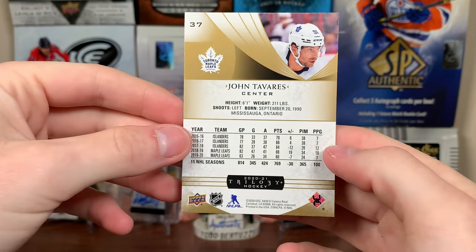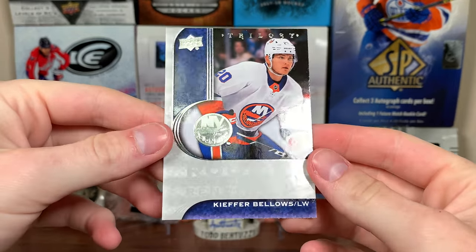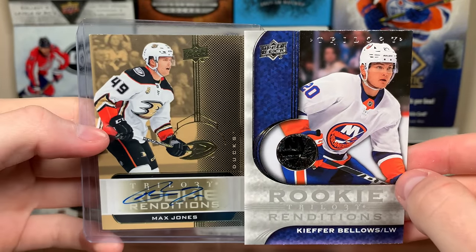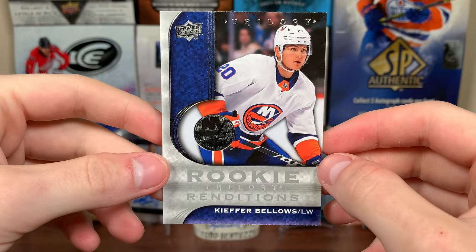So there's the back. 5 years of stats. Pretty basic on the back there. A lot of white right there on the front. Okay, here we go. We got the rookie renditions. Kiefer Bellows. And look at that. They made most of the edges gray instead of the blue. Okay, well, there's Kiefer Bellows rookie renditions. I think that actually looks better, even though it looks like there should be an auto there.